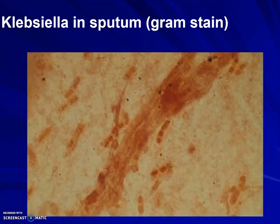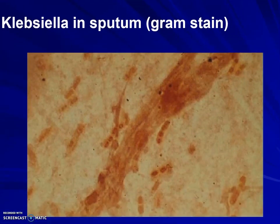Of course, Klebsiella pneumoniae is a cause of pneumonia. And here on a gram stain of somebody's sputum, you have Klebsiella pneumoniae in the sputum of this person. And we can see the gram-negative rods. You have them down here and other places as well. Okay, that's it for pathogen group number 7. I will put this one together with pathogen group number 8, and then we'll have the next lab quiz on pathogen groups 7 and 8 combined.